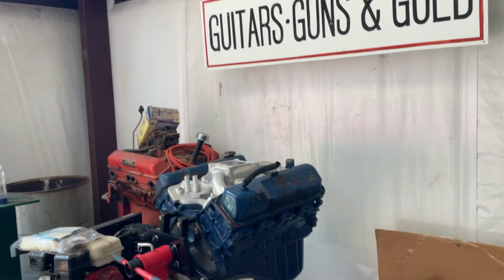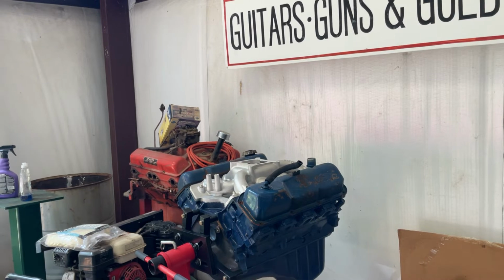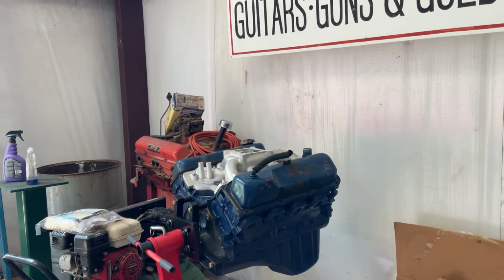Look at that oil pan. Oh my gosh. Wow. Was it 8 quarts of oil? 10? Yeah, probably 10.